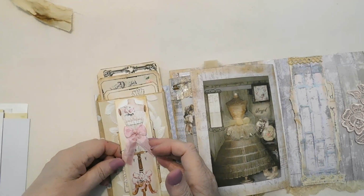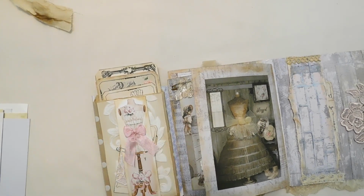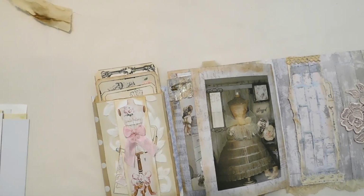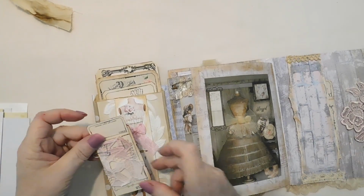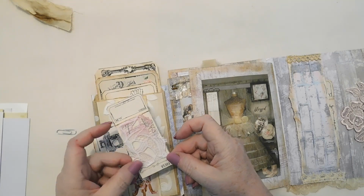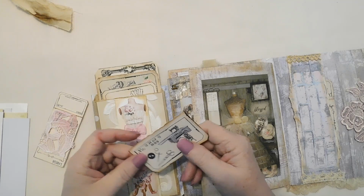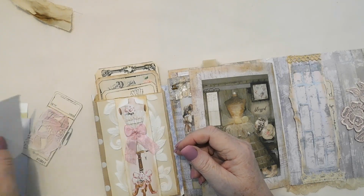And then over here is a belly band, again. This is a belly band that I put a couple of clips on, and I just stapled on some dyed lace that I did, an appliqué type thing, and just a little sewing machine stitching on the top of the tag. So you can do whatever you want on here.